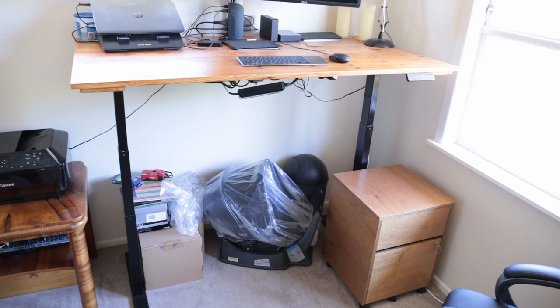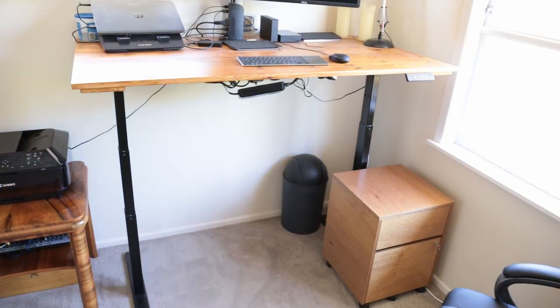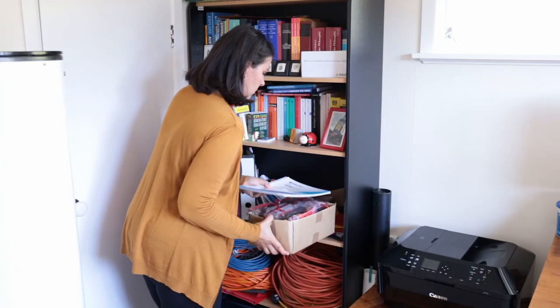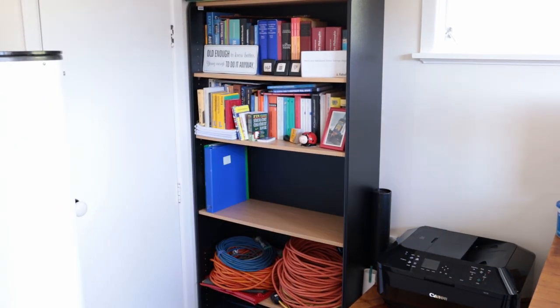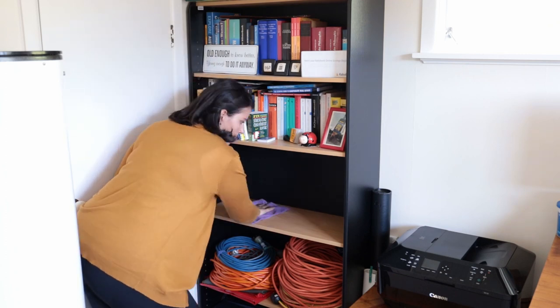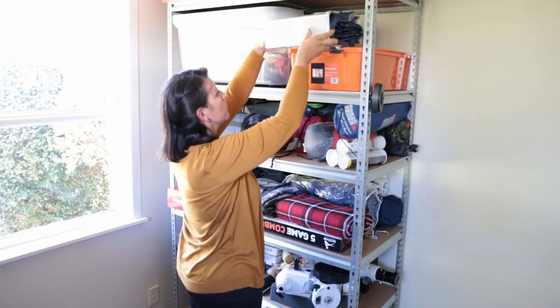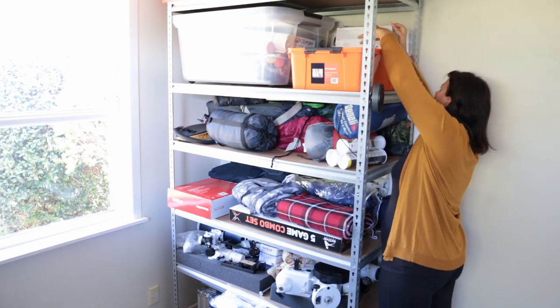Not having a storage room or a garage is hard, especially now when we do have tons of baby stuff. All these folders will be simply filled with all the paperwork I've picked up earlier and marked. Awesome! Everything is out of the room. Let's get organized better.